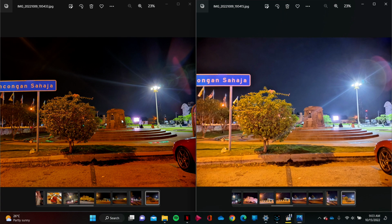Because of all the low light algorithm, the night mode algorithm, things tend to be washed out in most of the images. This is irrespective of any brands out there, where once you start to soak in more light, things will tend to have a much washed out effect, and it has to really depend on how much the algorithm can actually reproduce the color.